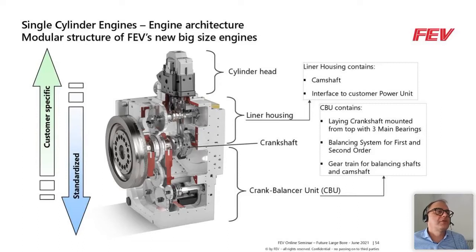So the crank balancer unit, which is carrying the balancing system, and the crankshaft is starting from the bottom. The first thing is standardized, more or less always the same parts. Then the crankshaft, which gets adapted, of course, to the stroke and to the connecting rod from the customer. And then the liner housing, which is a part individually made for a certain power unit from the customer. And then the power unit gets inserted into this. We will see this in more detail on the next slides.